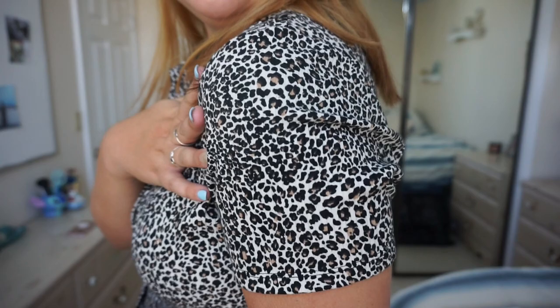I forgot to tell you this, but the dress that I just had on was a medium. And this shirt is also a medium. So for your reference, look at that. Is it cheetah or leopard? Cheetah? I don't know, they're the same thing.